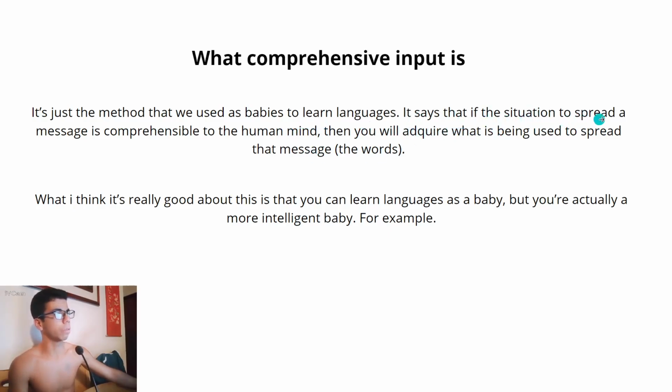It says that if the situation used to spread a message is comprehensible to the human mind, then you will acquire what is being used to spread that message, the words. So basically, if there is a situation, for example, I'm talking to you right now, and I'm using words to spread a message. I'm using signals. If I'm spreading that message to you, and you can actually understand the words that I'm saying, then through the situation, in this case through the context, you are going to acquire what is being used to spread the message, which is the word in itself.